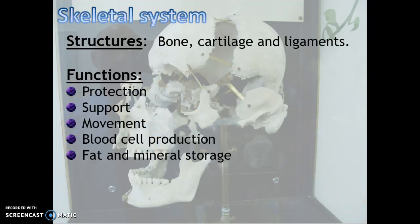The skeletal system is the bones, the cartilage, and the ligaments. Ligaments attach bone to bone, and bone helps protect us, supports us, and helps us in movement so we're not like an amoeba. Blood cell production takes place in the bone marrow, and fat is stored in the yellow marrow, and minerals such as calcium and phosphate can be stored in the bone itself.